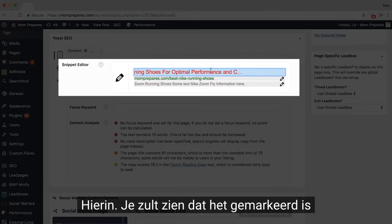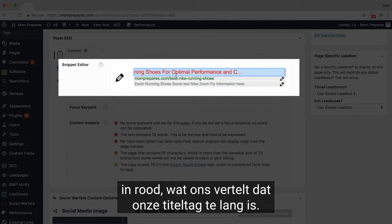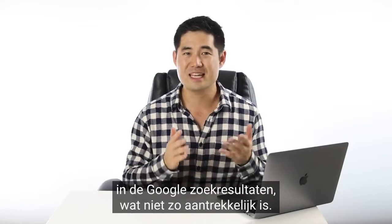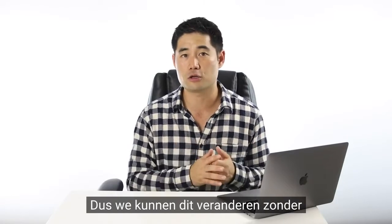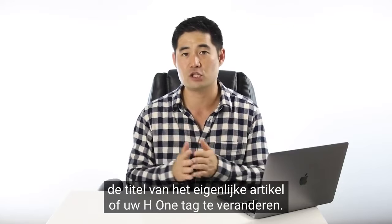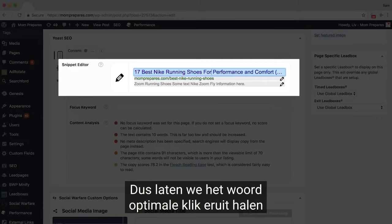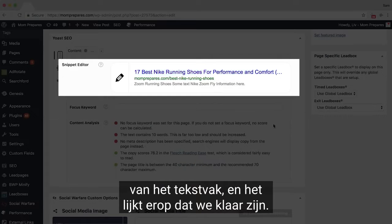You'll notice that it's highlighted in red, which tells us that our title tag is too long. This will result in truncation in the Google search results, which isn't that appealing, so we can actually alter this without changing the title of the actual article or your H1 tag. So let's remove the word optimal, click out of the text box, and it looks like we're good to go.